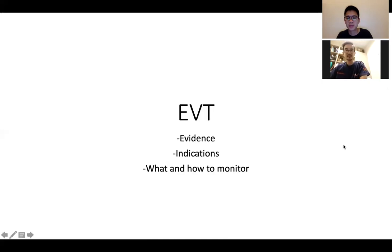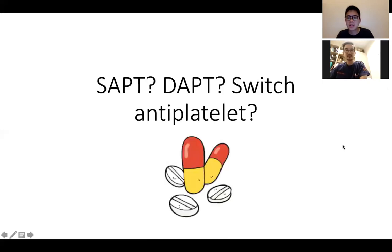Okay, sure. Thank you. So the next question is about antiplatelets, and I think this is something that confuses the residents quite a bit. The scenarios we get are quite straightforward. If this patient has not been on anything, then we normally choose to start, let's say, aspirin. But for patients who are on something already, on DAPT already, how do we navigate this space?